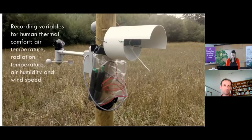Effects of forest diversity on microclimate are assessed using small climate stations. They've been set up in all the Dr. Forest sites to record the most important variables for human thermal comfort.